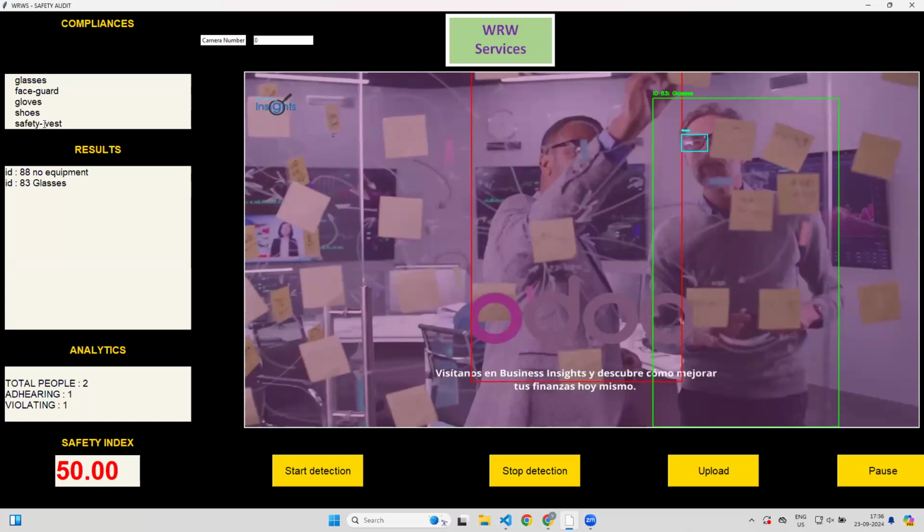The reason is, for example, there will be some person who is not supposed to wear everything because he will be on the move. He may not wear gloves, but helmets and shoes are a must in a work area. So he'll be wearing those two. As the person controlling the safety of that work area, you can take decisions accordingly. In the analytics, of the two people, one is adhering and one is violating. So the percentage safety index is 50.